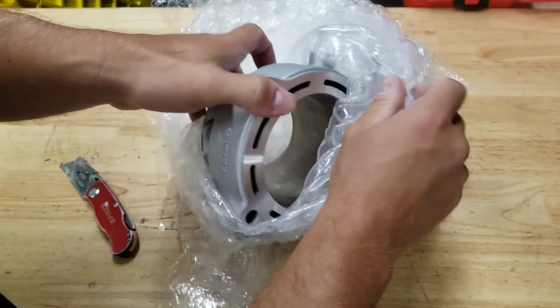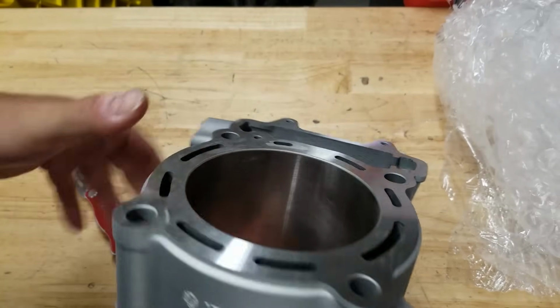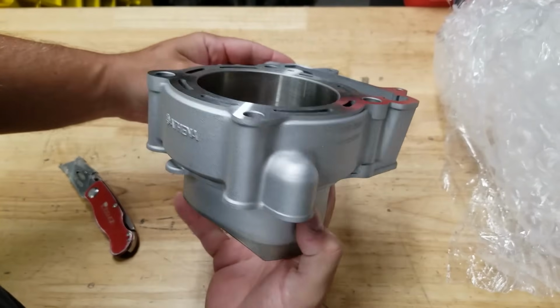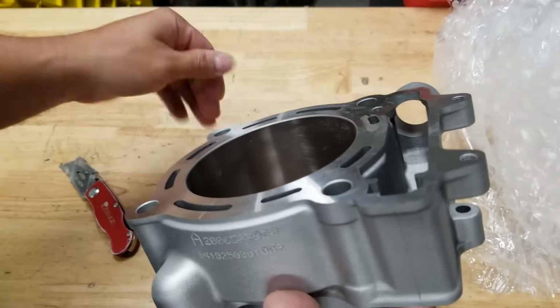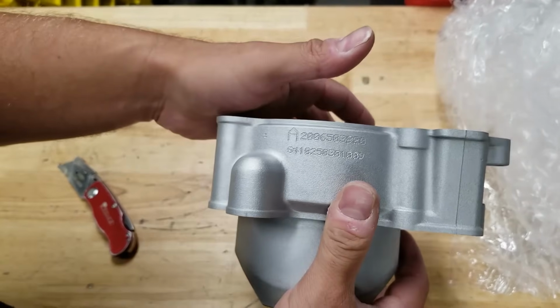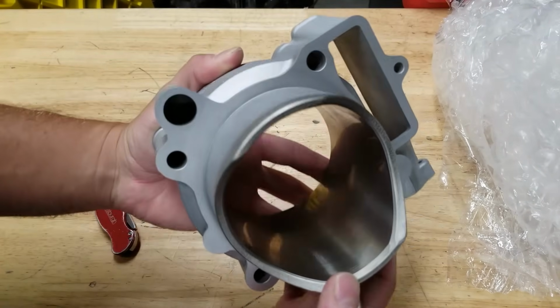Man, there's something about new motor parts. It almost doesn't matter what it is, it's just so nice to get new parts. I bet you this has a larger water jacket. I'm gonna get the OEM one here in a second and we can compare it. Even though we don't have a big bore build here, we're gonna have a fresh bore, basically a fresh motor. We should be making good power.